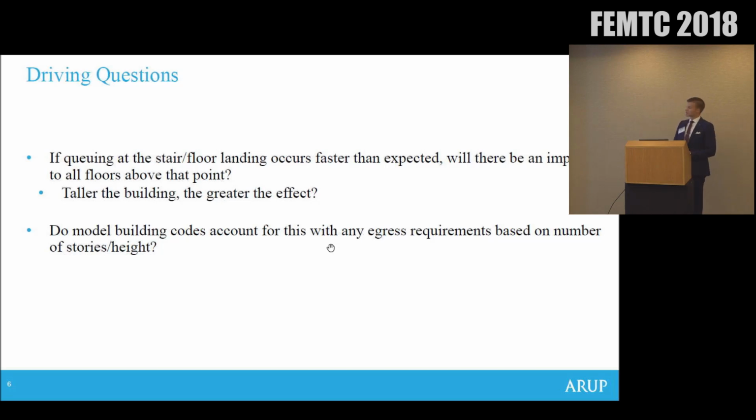So logically, it made sense to me that the taller or larger the building that you have, the greater the impact of this inefficiency, meaning the more of these merging events that happen, the greater the inefficiency. And then do any model building codes account for this in any egress requirements based on the number of stories or the height of the building? And at least in the US, the answer is no.